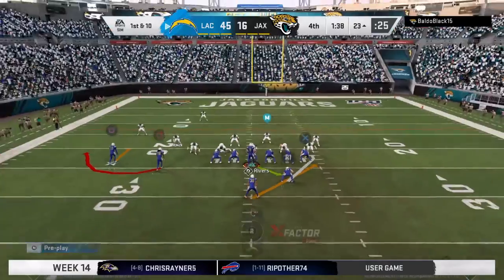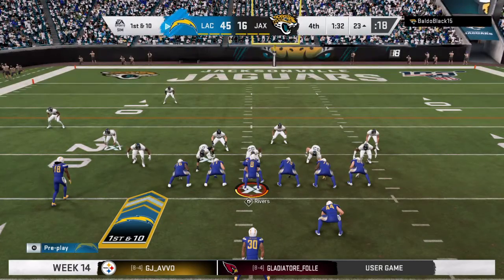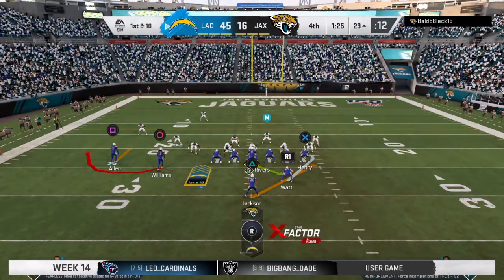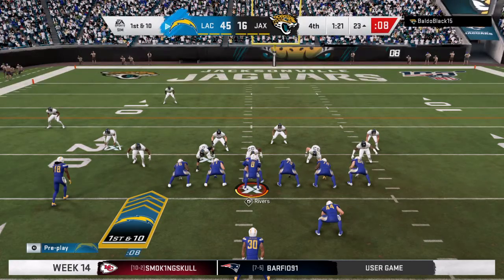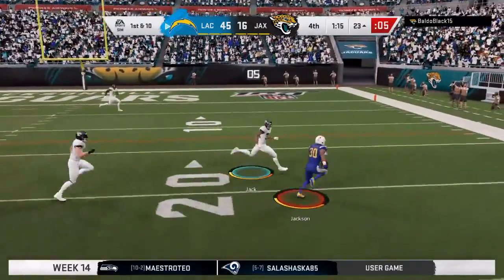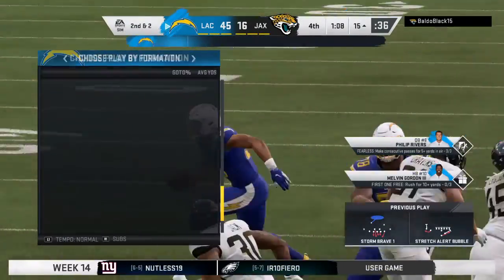And not totally home free yet, but it's looking good as they come up 1st and 10. They'll run on first down. It's Jackson. This will be stopped about 2 yards shy of the marker. 8-yard gain, 2nd and 2.